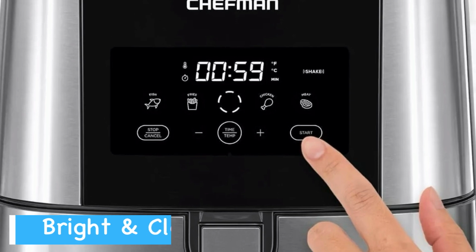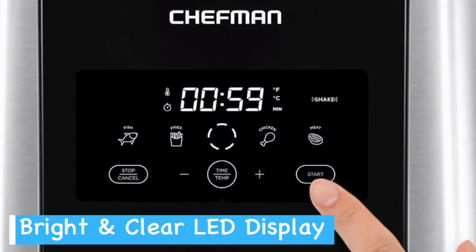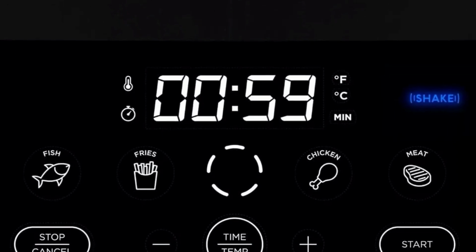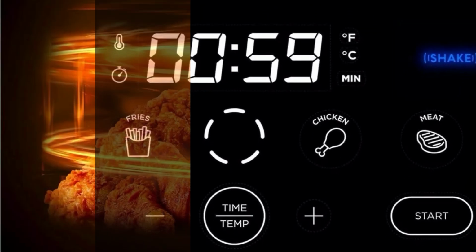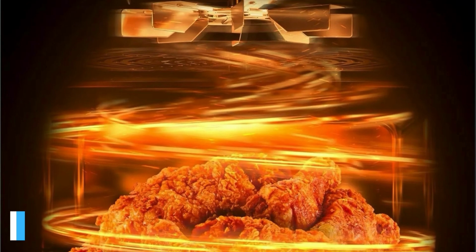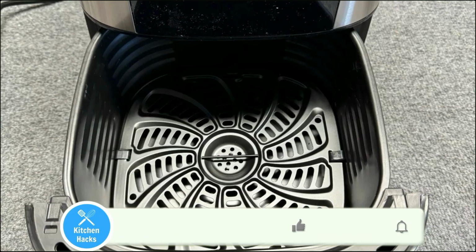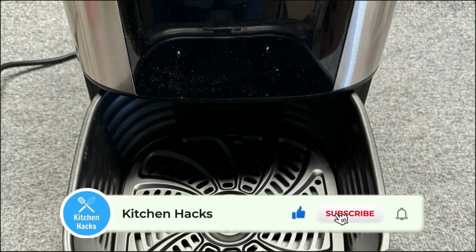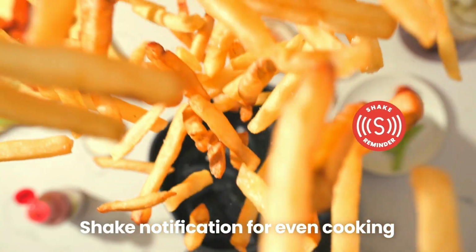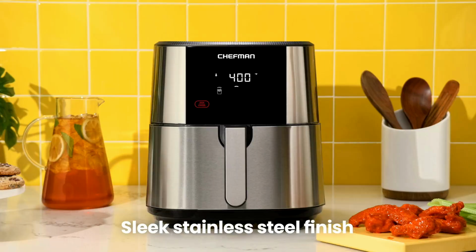The LED display is clear and easy to read, showing you the temperature and cooking time at a glance. Temperature control is precise, ranging from 200 degrees Fahrenheit to 400 degrees Fahrenheit. This versatility allows you to air fry, roast, bake, and even reheat leftovers. The LED shake reminder is a thoughtful feature, ensuring your food cooks evenly for that perfect crispy texture.